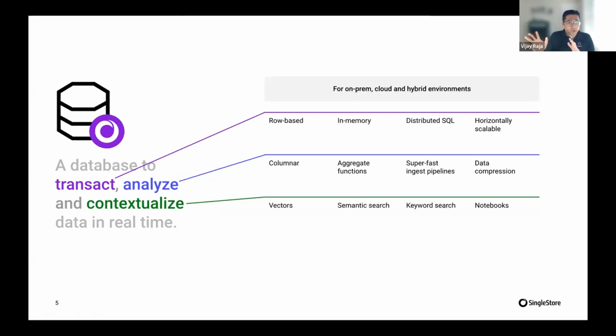Now, when it comes to vectors, SingleStore has had vector capabilities since 2017, way before the Gen AI revolution got started. And we already have customers today that are using it to power things like semantic search, image recognition, powering chatbots, and so on and so forth. And we also have notebooks that allow you to run Python code along with SQL on top of the database.